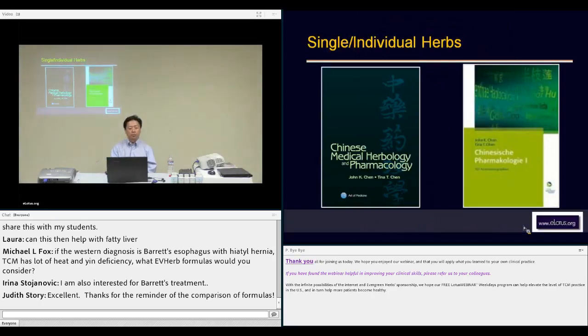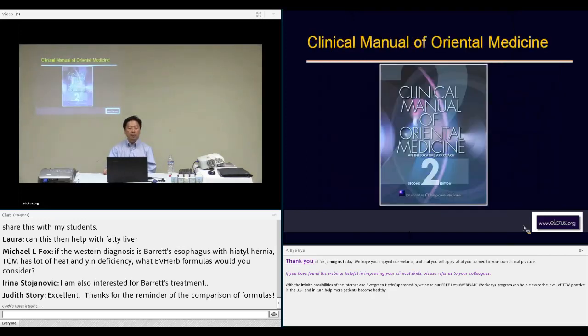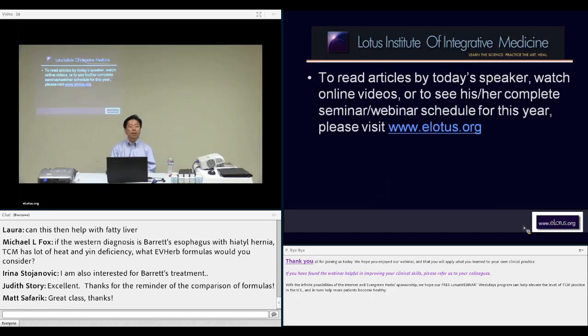If you want additional reference, these are the books that my sister and I wrote on single herbs, called Chinese Medical Herbology and Pharmacology. If you need to look up information on the herbal formulas, this is a reference called Chinese Herbal Formulas and Applications. If you are looking for information on the contemporary formulas called the collection formulas, then the best source to go to is Clinical Manual of Oriental Medicine. And in fact, there's a third edition, so for the next class, I'll be sure to update the slide. All right, so that's it. Thank you very much.